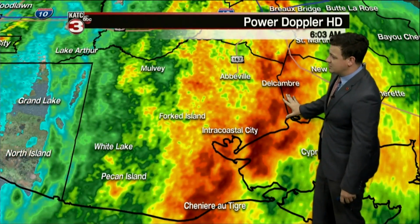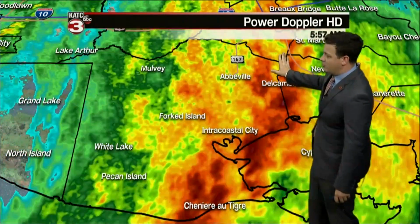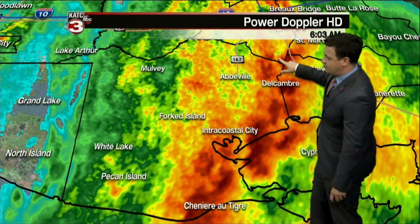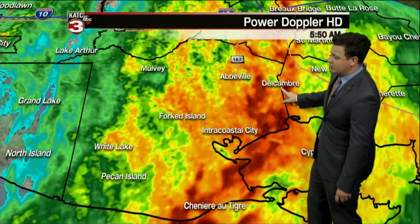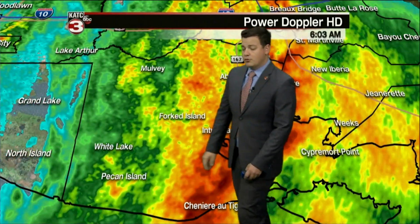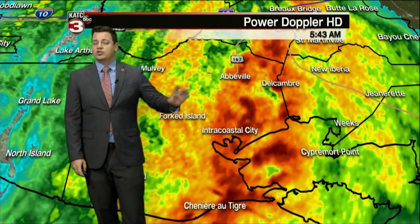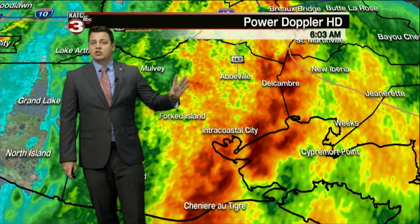Delcambre is in the middle of a torrential downpour right now. You've got a little ways to go, I'm afraid. You've got cells that are moving northwards, but you're feeding in from some of that moisture out in Vermilion Bay, and that's pushing northwards as well into the Delcambre region. So these are going to be the areas that you are going to start to see a little bit of flooding. It will start as street-wide flooding, but I would start paying attention to those bayous, to those riverways.